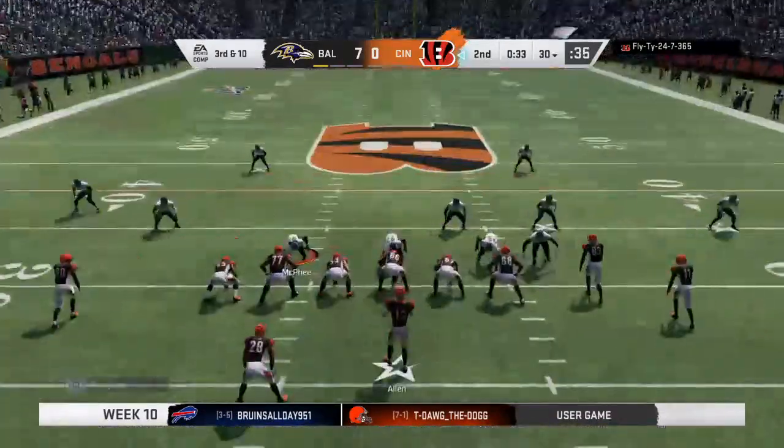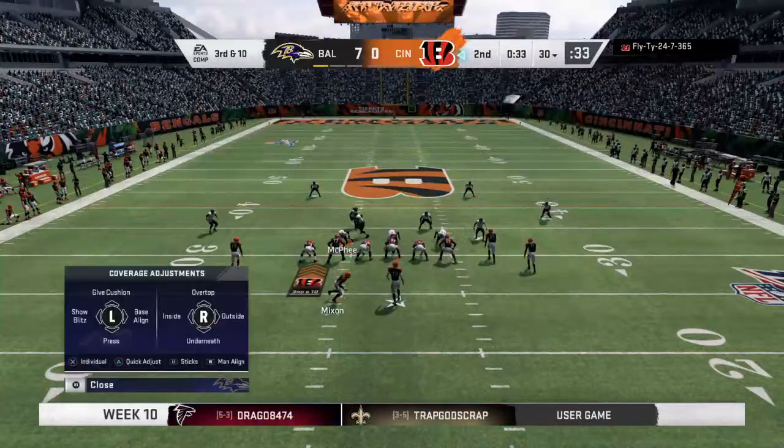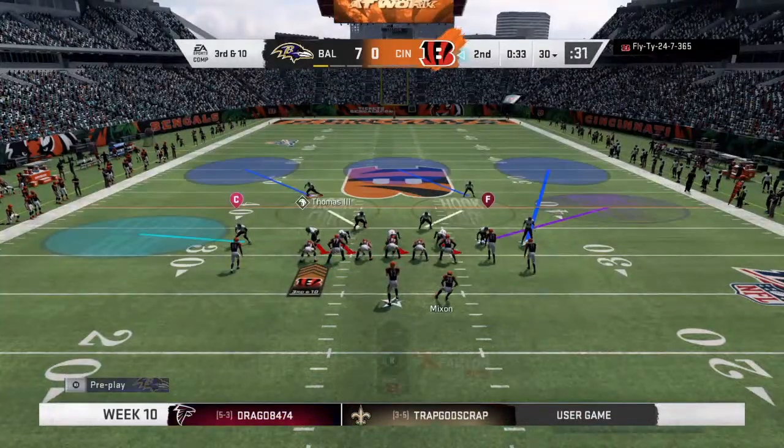So now 3rd and 10. They had the big play to start the drive, but 2 incompletions since.